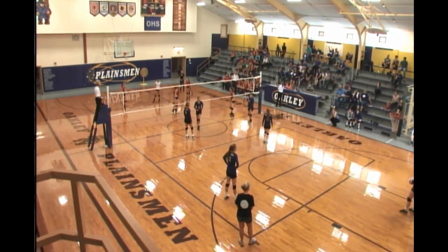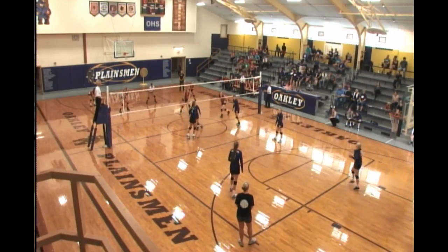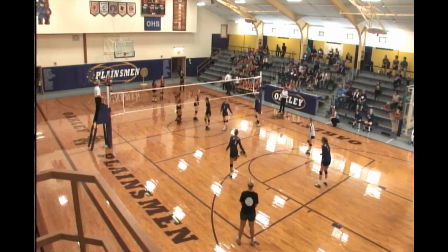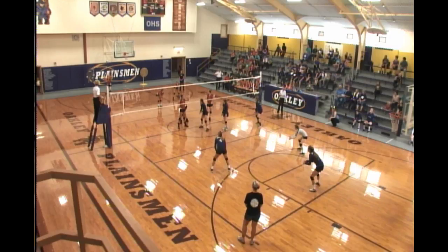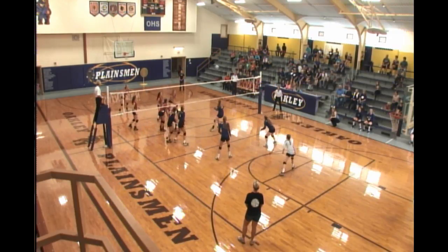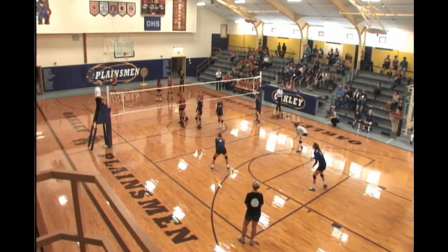Back to serve is Paige Albers. Paige is a junior this year. In the net. And that's a point for Lady Red. 20 for Lady Red, 10 for the Lady Plainsmen. Lizzie's back to serve. Lizzie into the middle. Corbett's going to set it, crossover. Good job, get it over and in. Point for Lady Red. I think that was Casey. Here goes Lizzie back to serve. 21 to 10.